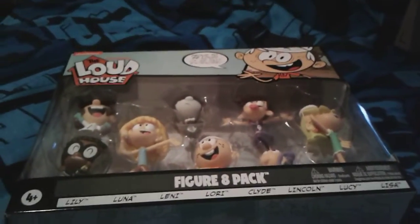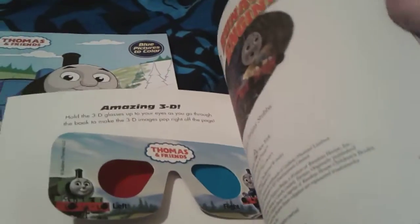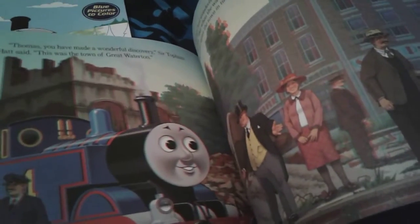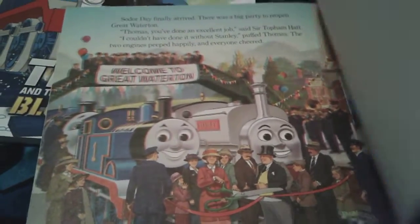So yep, up next is these two Thomas and Friends books. So here's Runaway Engine, and it's a 3D book, which I love 3D stuff. And yep, it's illustrated by Tommy Stubbs. This is his old illustration, if you can tell. It looks kind of blurry, but that's supposed to be there because it's 3D. So, yep, I'll have to test out the 3D glasses later. And, yep, that's that one.